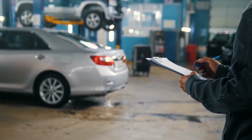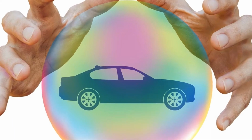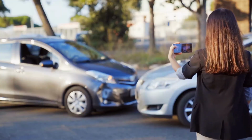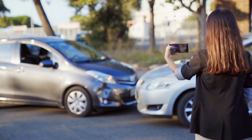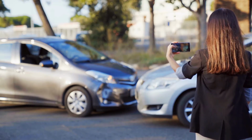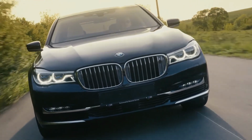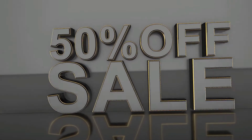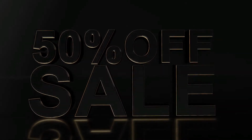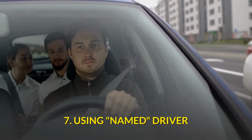If you live in a household with more than one car, many insurers will offer savings for insuring them all together. Some insurers offer policies that will cover more than one car, while others enable you to link multiple policies together to earn a discount. This is likely to work out cheaper than separately covering several vehicles with the same company. Bear in mind, of course, that the value of a discount is entirely relative to how expensive the insurer was to start with. 7. Using a named driver.